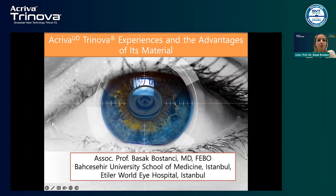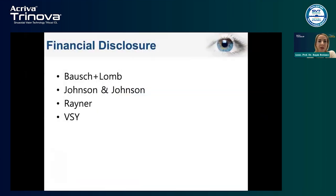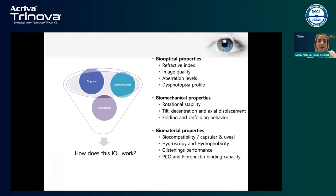Okay. So today we are going to be speaking about Acriva Trinova experiences and the advantages of its material. Here is my financial disclosure list.